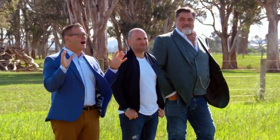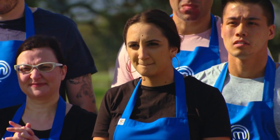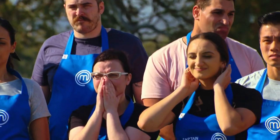Today, you're going to be feeding 150 people. Each team has to cook three mains, plus three sides and one dessert. Blue team, your mains must champion seafood, and red team, your mains must champion the land. All the food, and this is important, is going to be served buffet style. So you'll need to be thinking about platters of food. You have 3 hours to cook and plate up all of your food.